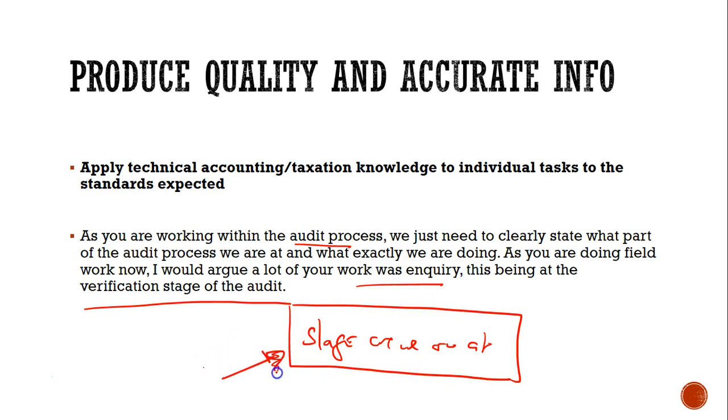So you don't need to know any major standards. If you did, that would be amazing. When I say standards, I mean official standards, or I was going to say IASs, but again, if you haven't come across these just yet, that's fine. But the key point is just having a good technical understanding, at least, of where you are during the audit.